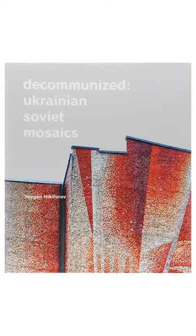In terms of inspiration for your scene, there are many examples of amazing mosaic murals from Soviet Ukraine. These are documented in the book Decommunized by photographer Yevhen Nikiforov.